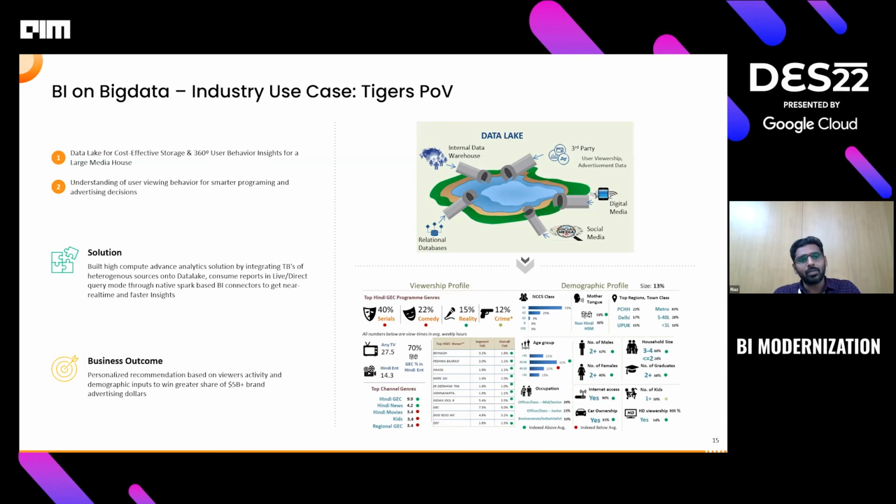In that data lake system, we captured the viewership data, demographic data, social media data, and then we used a Spark-based engine to crunch and mine the data and then make the data available for reporting purposes. Now, as we discussed in the previous slide, the current BI system has a capability to connect to the streaming systems directly. So for the data lake solution that we have built, the BI tool can connect to this big data output through the Spark streaming engine, and then that output was rendered in BI.